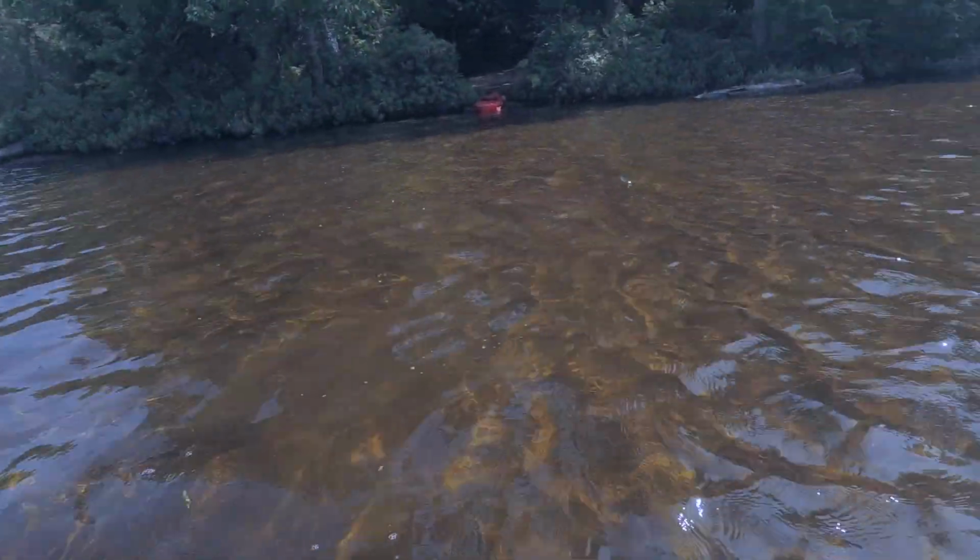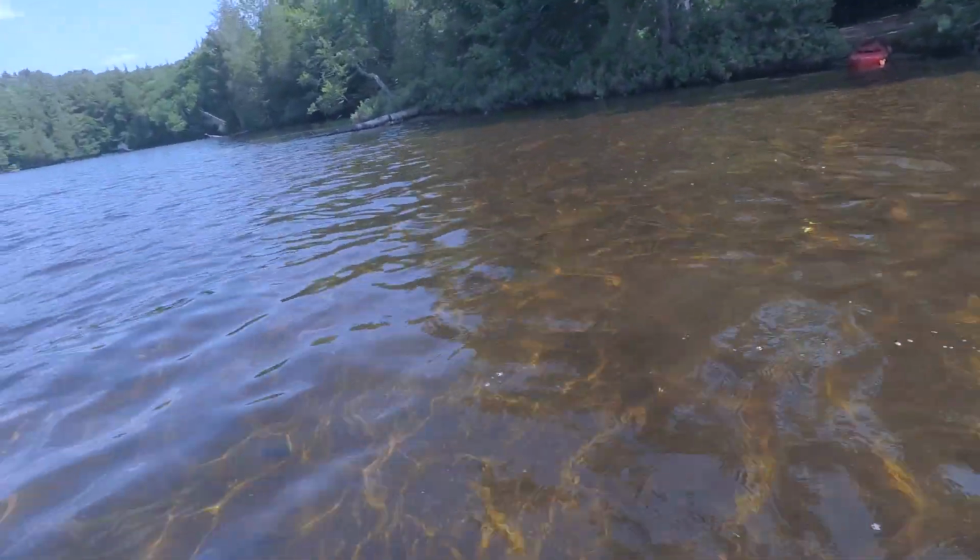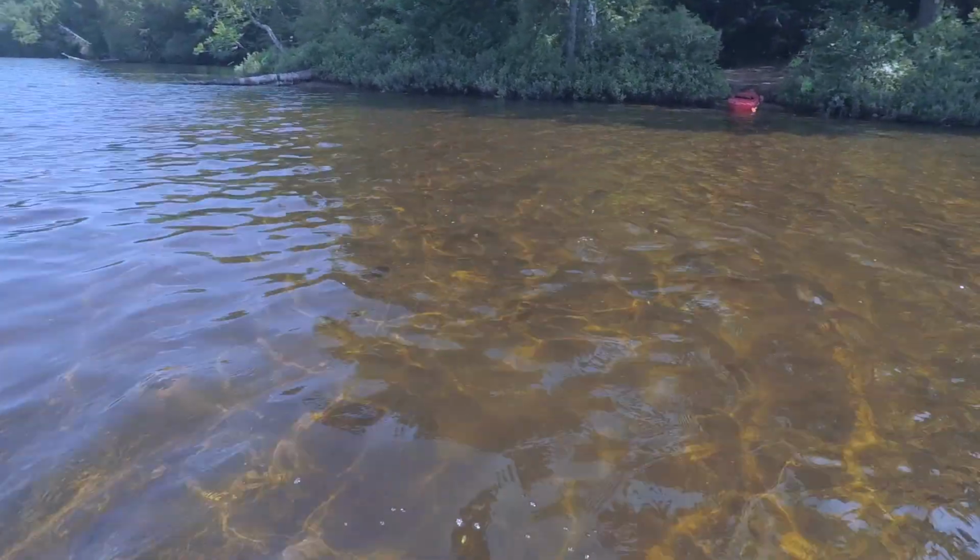This is a nice swimming area right here. Look at this. Boy, if the kids were younger, they would have loved this. This is the longest I ever stayed in the backcountry. I think there's only 2 other camps occupied. So it's just the 3 of us out of about 16 or 17 campsites.